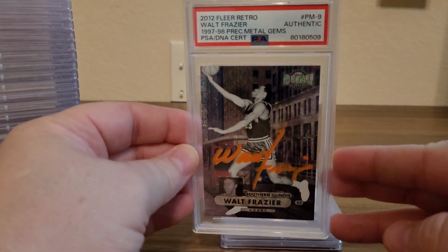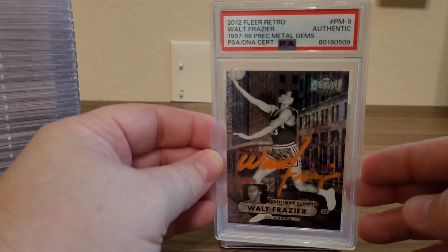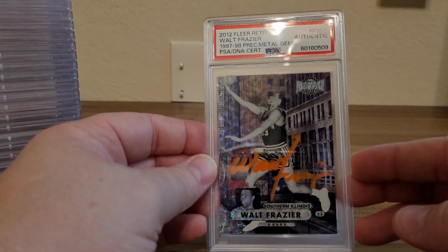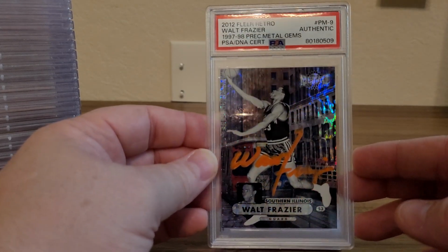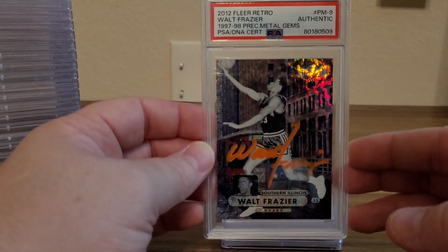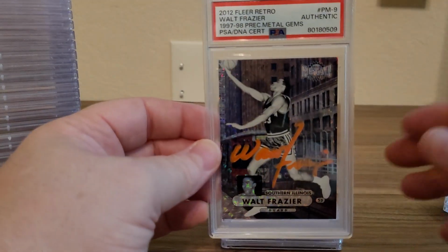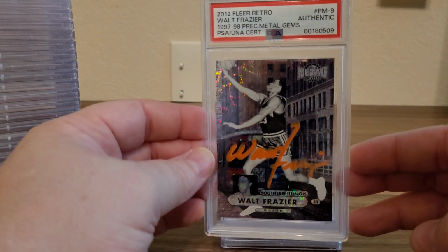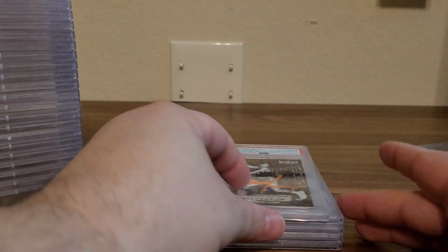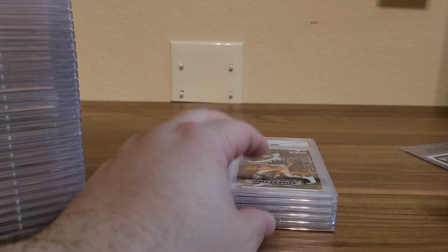This we got at the National as well. This is a 2012 Fleer Retro PMG Walt Frazier. Super cool card. And I think the choice of marker was good, but the actual marker itself that they used was kind of doo-doo. So we'll throw, heck, 95% of this stuff's going to be in my eBay store. But we'll throw this up there and put a very reasonable price on there. And hopefully it doesn't stick around too long.